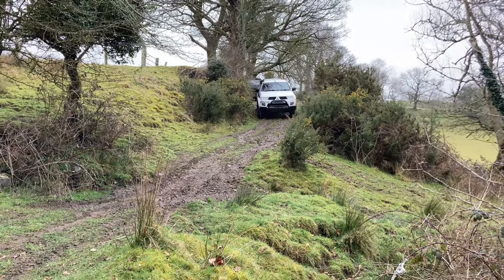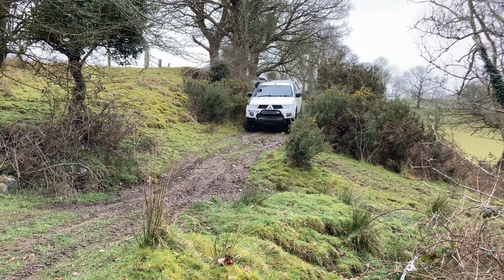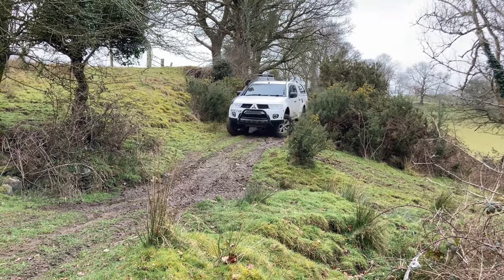Well done, guys. Team effort. Fair play. Nice one. But we're not out of the woods yet. This bit is a bit slippy too. Let's see how the boys get on down here.